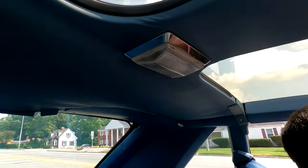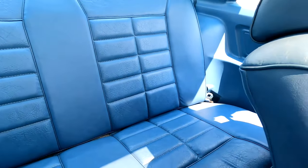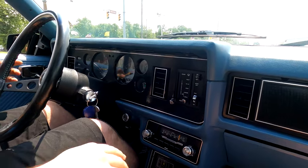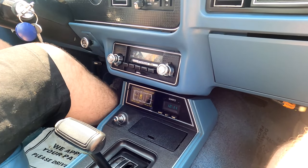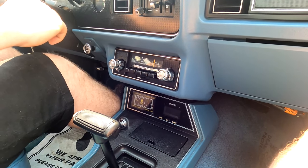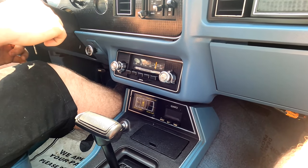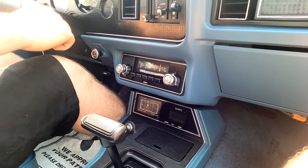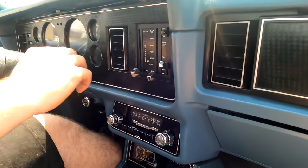Headliner's a little ripped. Yeah, as long as it's not ripped, that's all I care about. Yeah, headliner's still there. Seats are like brand new. Yeah, dude, this is nice. Oh, that's not good.